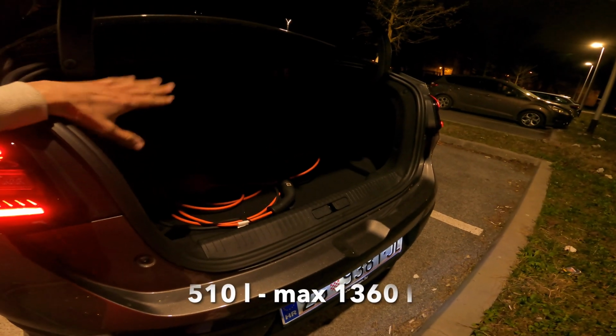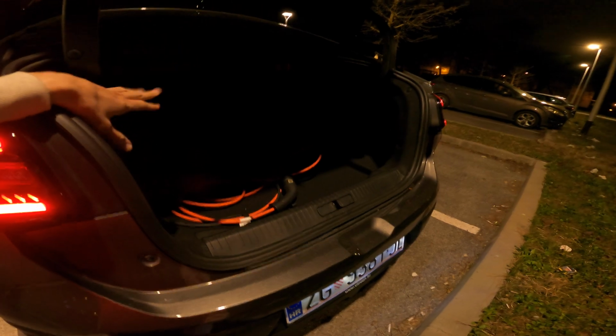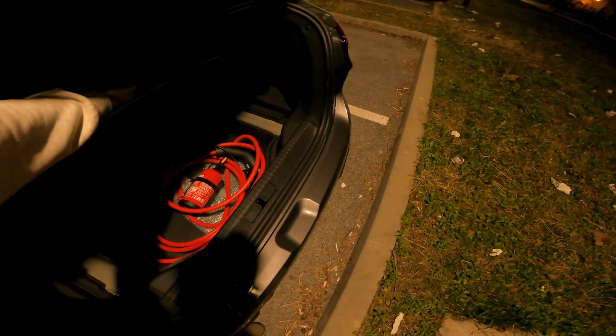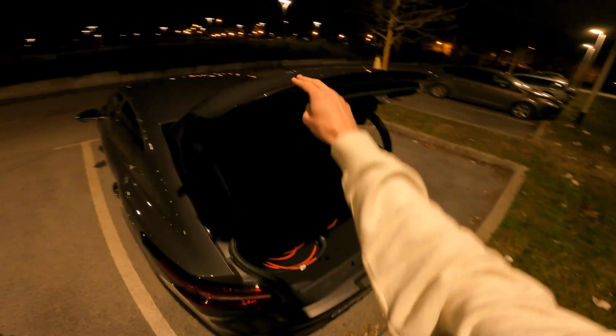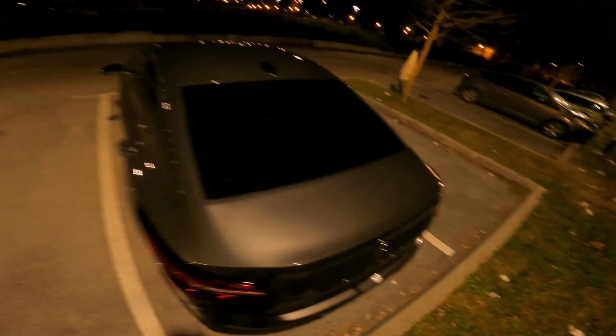Now it has 510 liters of cargo space. If you knock down the seats, 1,360. Now you can see a little bit because of the street lights. Inside there is a pocket here, so there's extra room to store your cables. I have an extra cable for home charging, which I don't need, but they gave it to me anyway.